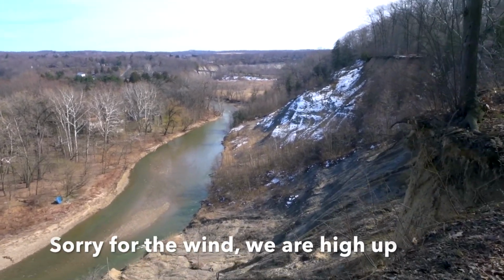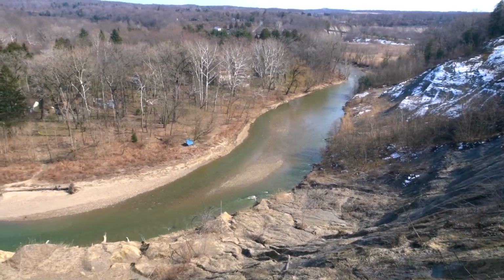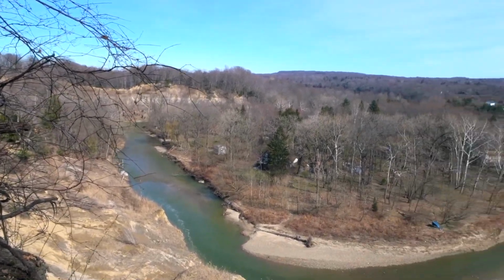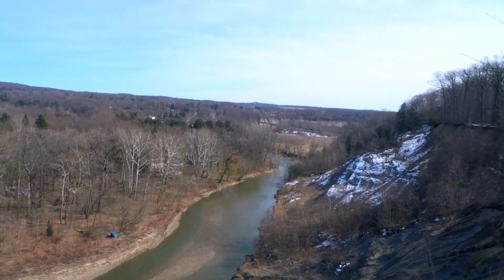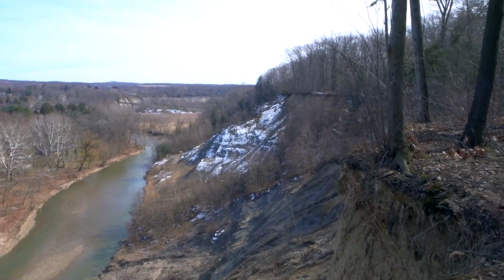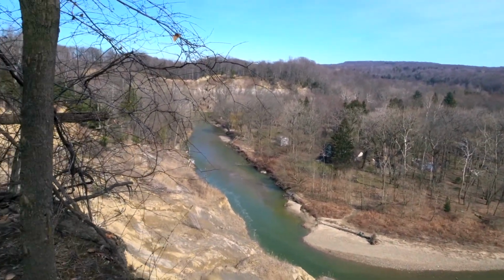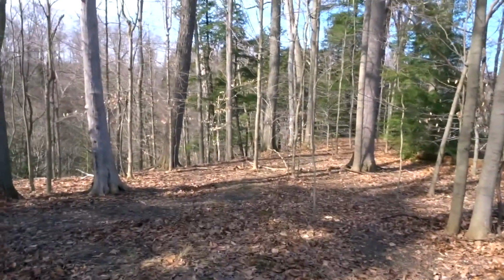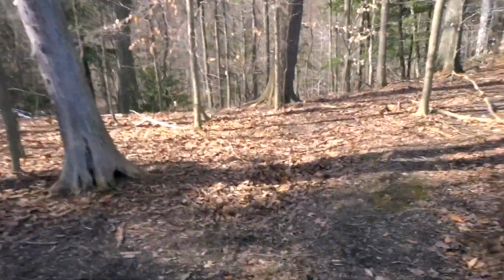Wow. Look at this. Holy moly. This is beautiful. This is the Chagrin River. Hey, there's people down there on that log. Wow. I don't want to get too close to the edge. I don't know what's underneath me. Wow. I do not like heights. Alright, let's take that. Oop, sorry about that.